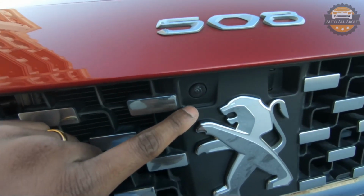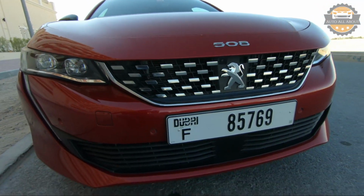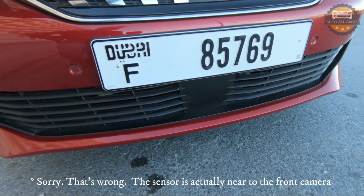And also, we can see part of the 360-degree camera. There is a camera up front here. And below that, there are no fog lights at the bumper area. The only thing is, we have an adaptive cruise control sensor here.